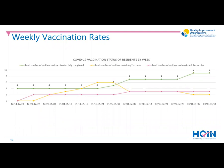And best practices and ideas could come from departments with very high acceptance rates. The spreadsheet also breaks down your vaccine administration rates by week, so you can track progress over time and see trend lines. The graph shows the total number of residents with vaccines fully completed, total number of residents awaiting a second dose, and the total of residents who refused the vaccine.